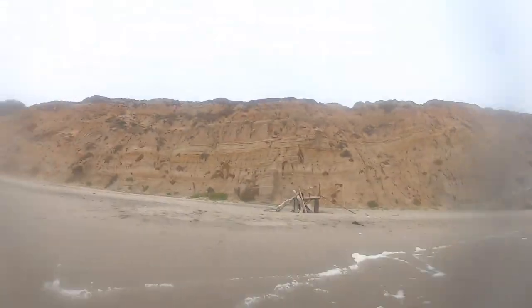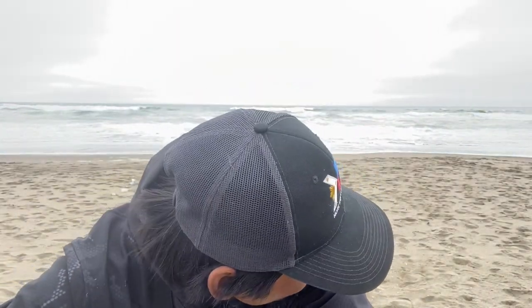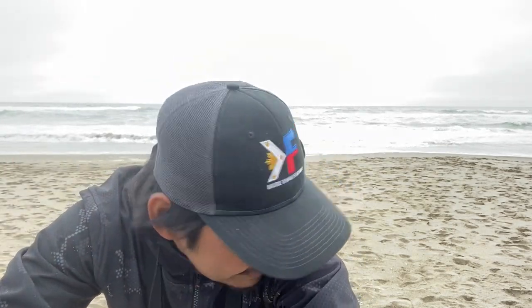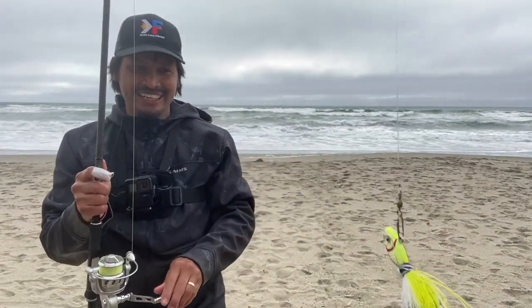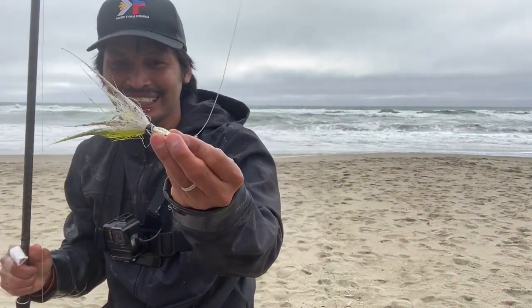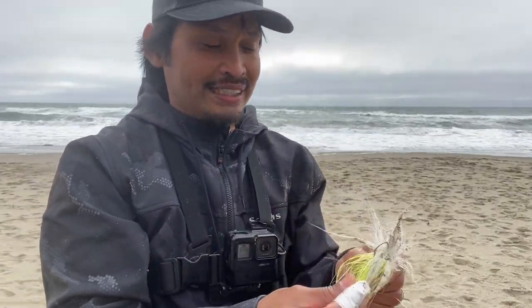Oh yeah! Yes! Oh my god! I'm so happy right now! Oh my gosh! Oh, I caught that with this! I caught that with this bucktail! Oh shoot! He bit the tail off!